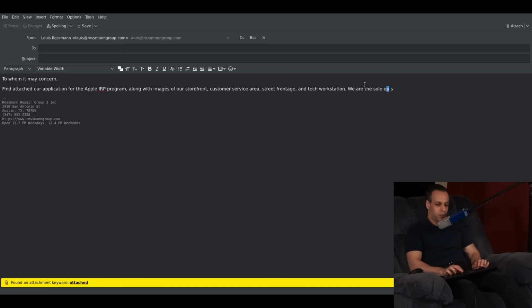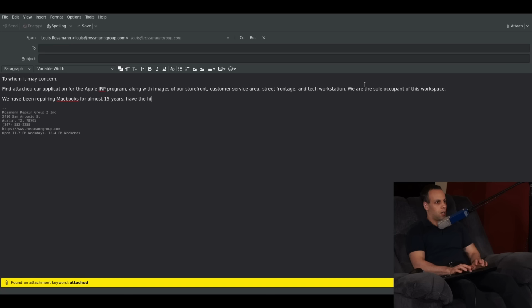I don't have a backspace key because of how many times I threw my keyboard, so... occupants of this workspace. We have been repairing MacBooks for almost 15 years. Have the highest rated business in the country on Google Maps. Over 600 how-to guides on how to repair MacBooks at component level to a high standard of quality.